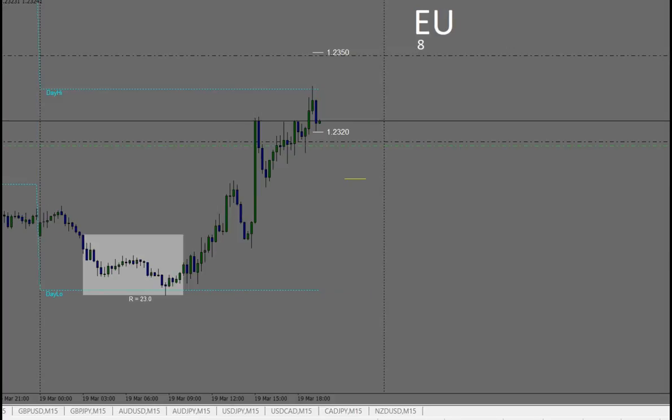We've got a little while to go now. We're actually into the London close, so quite often we see some moves as we're going through the London close. So that's what I'm banking on at the moment, and that's what I'm gearing myself up for. So just going to watch this price action, and I'll be back with an update soon.